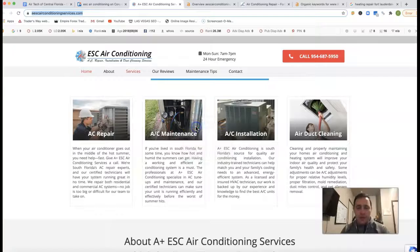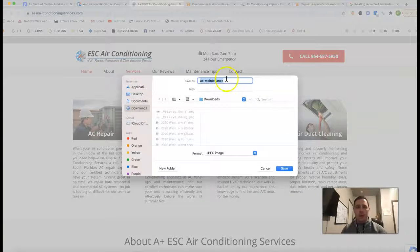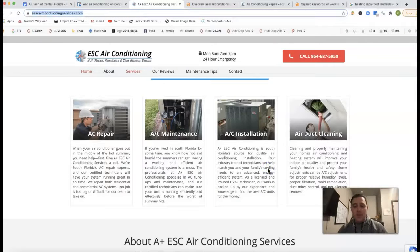Even these images, what they're saved as, it's all content. You can actually be a little bit more specific with AC maintenance. Maybe like a buyer's intent keyword, like a specific location, like Orlando or something, typed in there. Save it, and that'll make a big difference for your rankings. So that's your first tip.